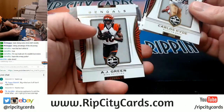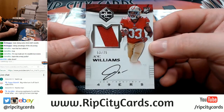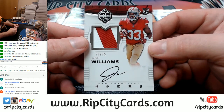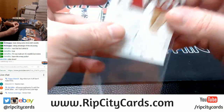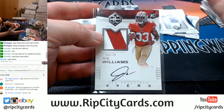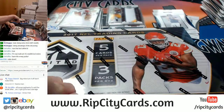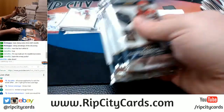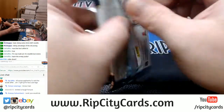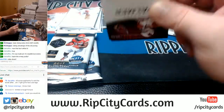Carlos Hyde, Kirk Cousins, Jim Kelly, and A.J. Green. And San Francisco 49ers, two color, 53 out of 75, RPA, Joe Williams. I placed this pre-order 5 months ago. I have no idea. I can only see what Cardboard Connection has to say about what it thinks something's going to be. You don't know. It's hard. And I guarantee you, the Limited is up right now in sales.